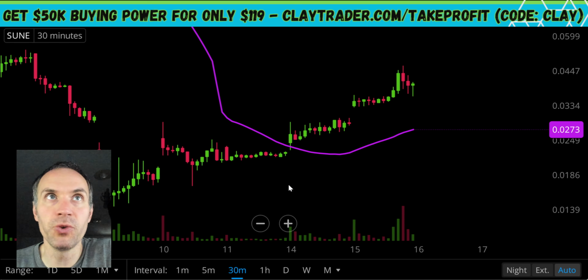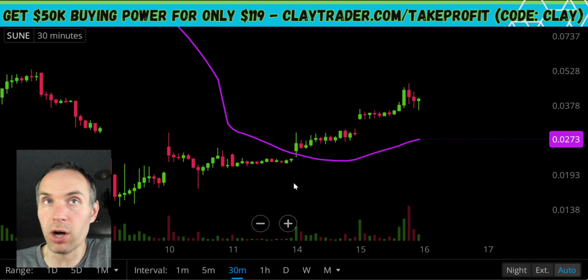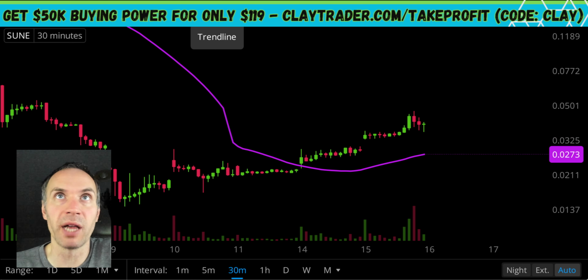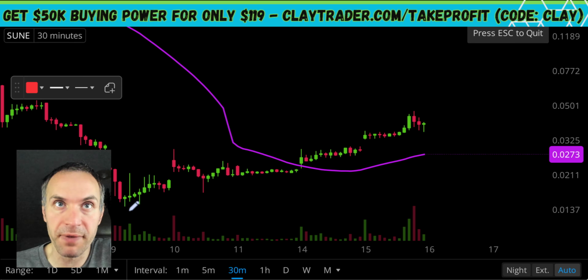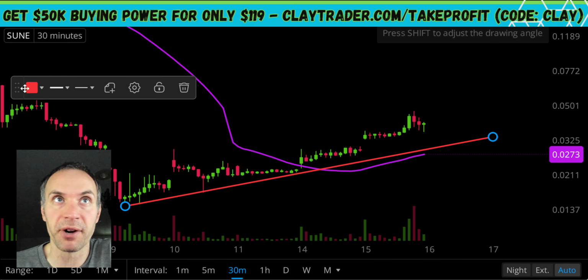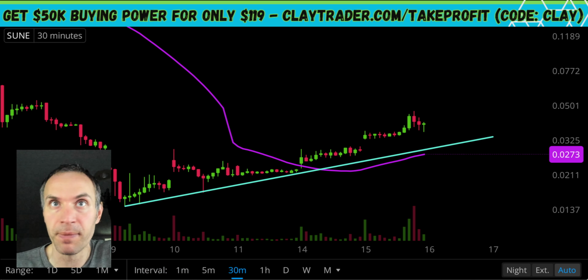Next one, SUNE, and overall, you got to give credit where credit's due. This thing has been in a very nice overall uptrend. Now, yes, from the big picture of things, there's still a lot of work that needs to be done, but in the very near term, you got to give credit where credit's due. It's been trending upwards very, very nicely. Again, green for support. And assuming you care about the bigger picture of things, as long as the price stays above that trend line, that is what matters most.